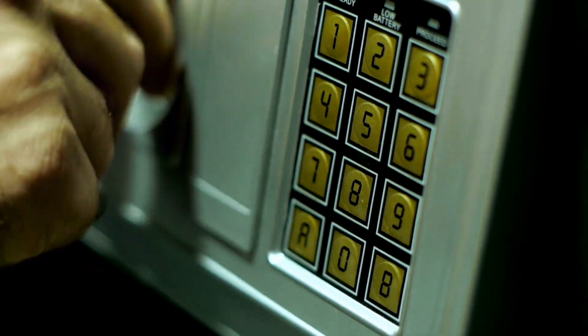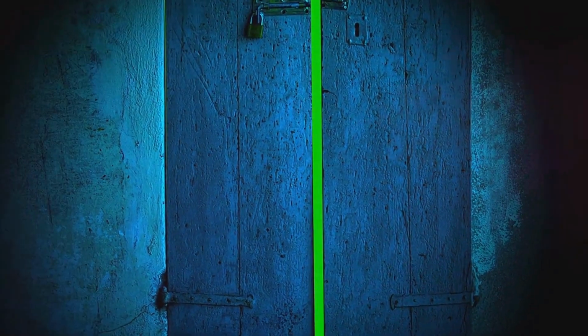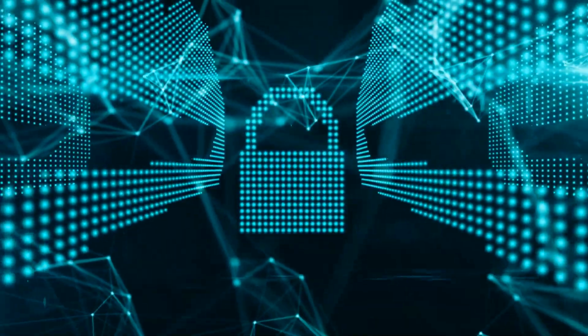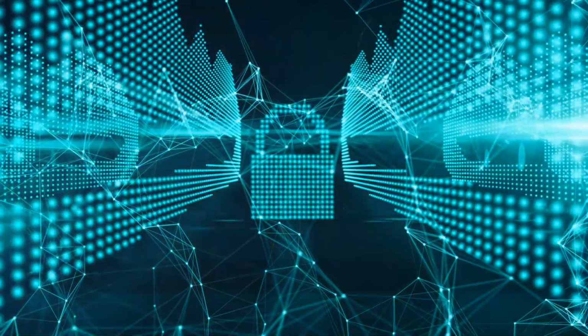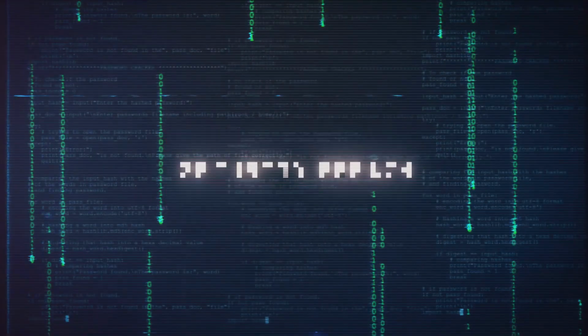Alright, let's talk passwords. I know, you've heard it a million times, but trust me on this one. Using a strong, unique password for each of your accounts is like having a lock that's nearly impossible to pick. Think of it this way. Your password is the gatekeeper to your digital kingdom. A weak password is like leaving the gate wide open with a welcome mat for hackers.